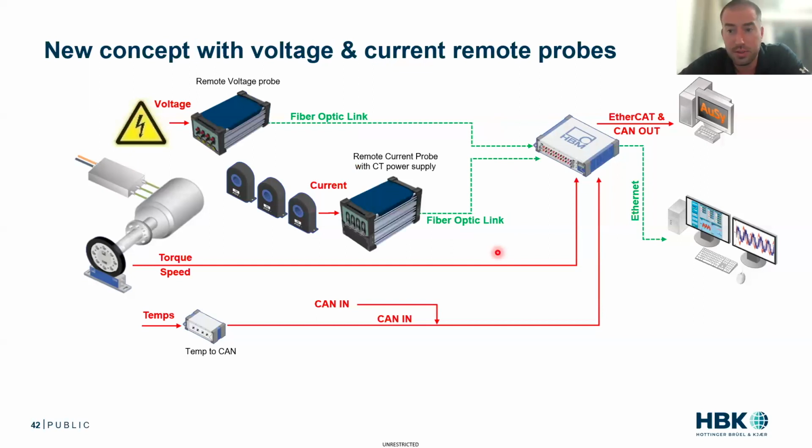So here's our proposal. And here's the new product we're coming out with. We call them the fiber optic probes. We're going to have a box that sits right next to the measurement. This box is going to measure voltages, my box on top, or currents, my box on the bottom. And it's going to sit right next to the measurement. You're still going to have a copper measurement cable, but it could be 10, 20 centimeters, really short.